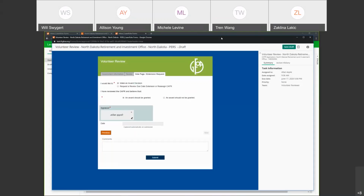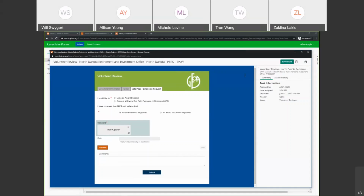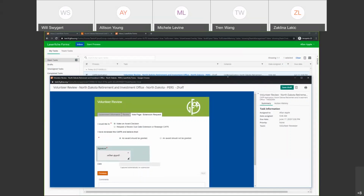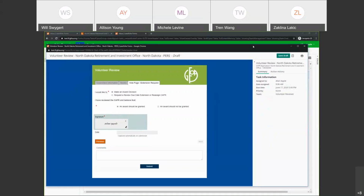And then also, let's say you get the reminder email, but you still miss the due date. If the due date passes and you haven't addressed the task yet, it's going to be automatically removed from your inbox. So there's no action that has to be done on your part. If the due date is expired, it's just going to be removed from your inbox and automatically distributed to somebody else. So that's what happens if you miss your due date.